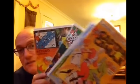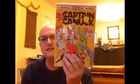And I am eating up time here. Well, quickly, I found a bunch of Captain Canuck from the early 80s. And I think I remember having this issue, and I remember the art very fondly, by George Freeman, I think his name was. Pretty cool coloring for the 80s, too. And so I got a total of 6 issues of that. That was issue 14.